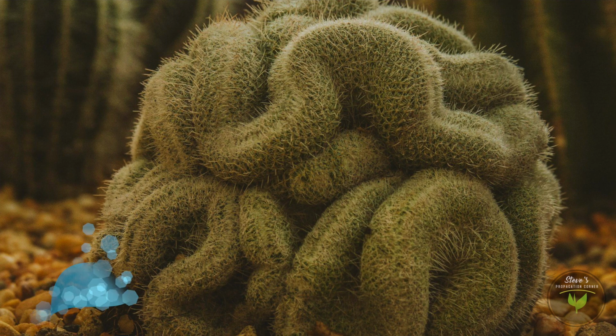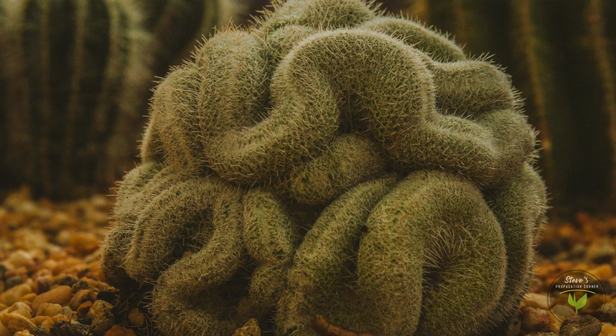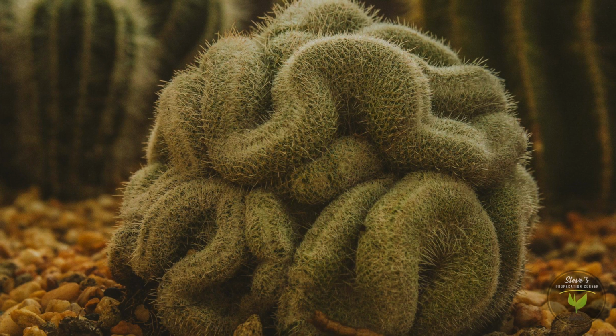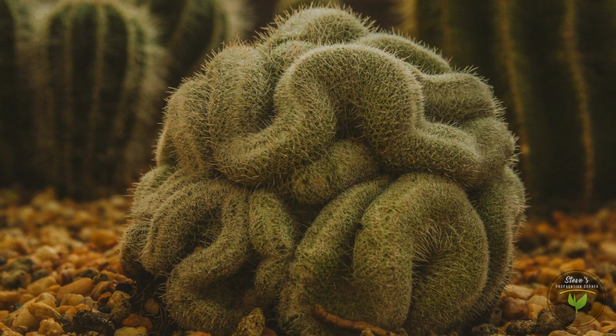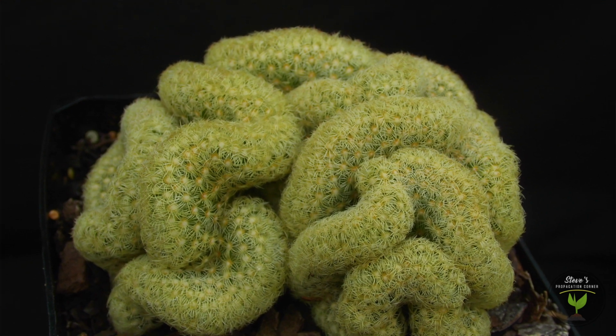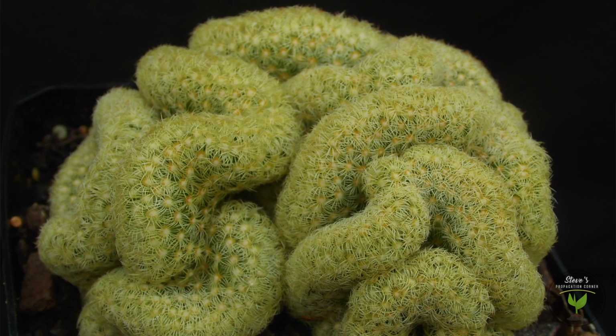The Brain Cactus is a fascinating mutation of the common Mammillaria cactus, where its growth gets all tangled up, forming ridges that look just like, well, a brain. This plant is tough as nails, needing little watering and thriving on neglect. If you're looking for an eerie but low maintenance houseplant, this one's a no-brainer.